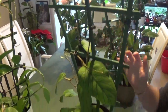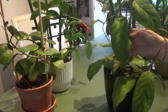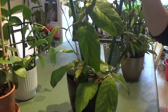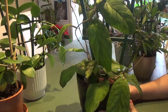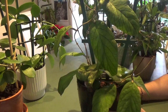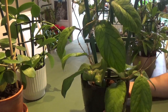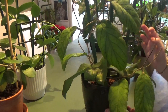and unfortunately I knocked it off, and it was even bigger than this one. As you can see, this leaf is very big, and that leaf was even bigger, but unfortunately it got knocked off when I was undoing my curtain. And yeah, things happen when you keep your plants in windowsills and things like that. But I really love the leaf pattern on this Hoya.